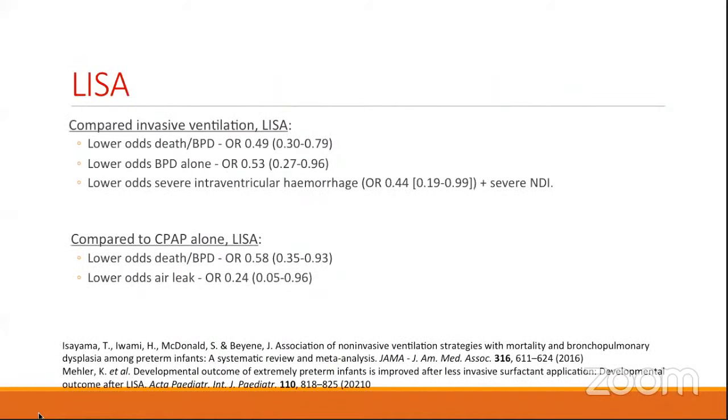So just to summarize, when LISA was compared to invasive ventilation, there were lower odds of death or BPD with an odds ratio of 0.49. There was lower odds of just BPD, and there was lower odds of even severe intraventricular hemorrhage. When LISA was compared with CPAP alone, you had a lower odds of death or BPD, and again, a lower odds of air leak. So again, LISA showed great promise, and it's about trying to implement it.